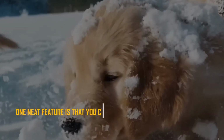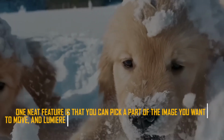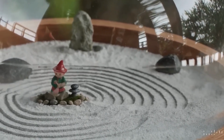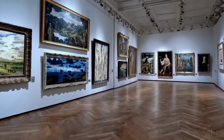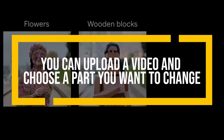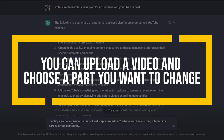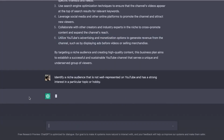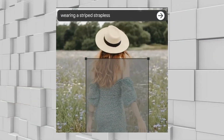One neat feature is that you can pick a part of the image you want to move, and Lumiere will make a video where just that part is animated. So, if you have a picture of a lake, you can make just the water move in the video. Another feature of Lumiere is video editing. You can upload a video and choose a part you want to change. Lumiere will do the rest. For instance, if you have a video of a girl dancing, you can change just her dress.